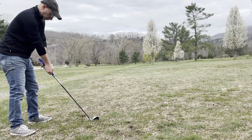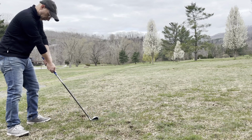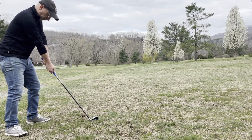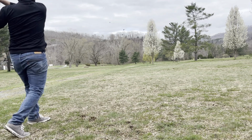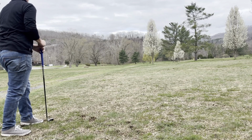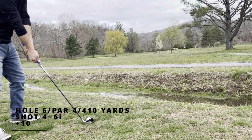So this hole turned out to be a nightmare. There's a huge ditch with water in it, and I'm trying to lay up and avoid that. But instead, I knocked the living heck out of that ball, and it landed in the water, so I had to take a drop.